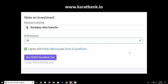Okay, so KaratBank.io, and then you have logged in, and then you choose, of course, KaratPay wire transfer as the option. Then you make a tick here so that you agree with the public offering and terms and conditions, and then you just start to put in a figure here. Now the minimum amount to buy is 50 euros, because at the moment the price is about 5 cents per token, so that means you can get 1028 tokens for 50 euros.